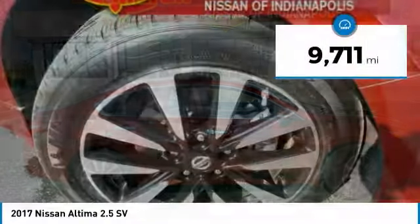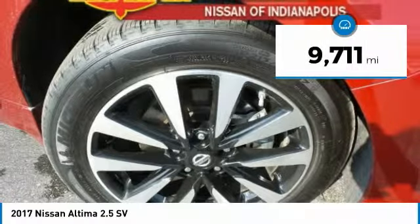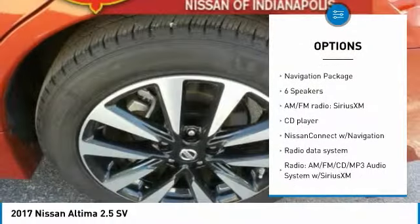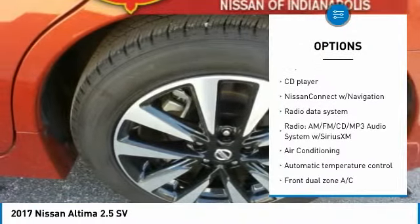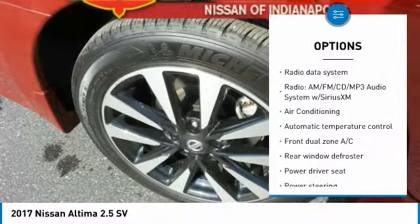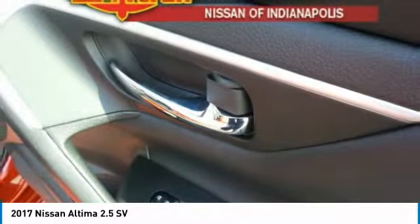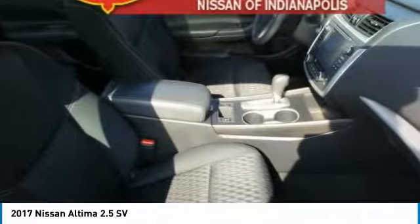This vehicle has less than 10,000 miles. Here are some of this vehicle's great options: traction control, navigation system, dual airbags, navigation package, air conditioning, power steering, 4-wheel disc brakes, heated outside mirrors, cold weather package, CD player.